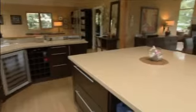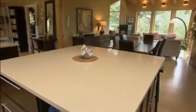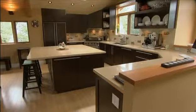When Mike and Julie realized they had to make some big changes to the house, the question was, do they rebuild or do they renovate? One of the main reasons that we decided to do a reno as opposed to a tear down and a rebuild was that we really liked the shell of the house.